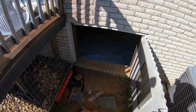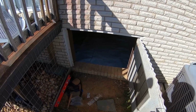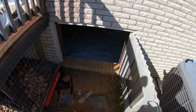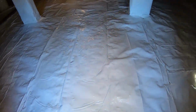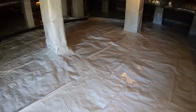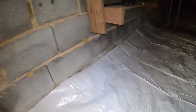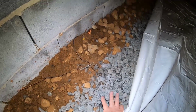Here we are for the second half of the video. The guys are here today finishing up the project, and we're going to go inside and see how things turned out. What a major change. We've installed the new liner, and our foundation drains have also been installed.